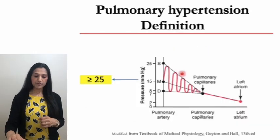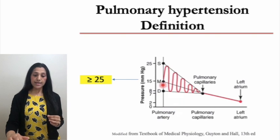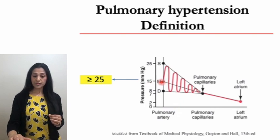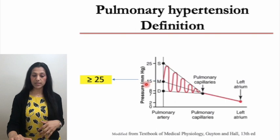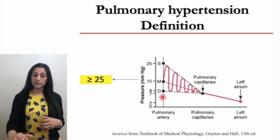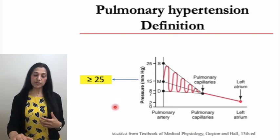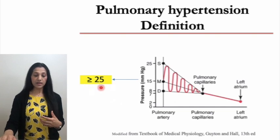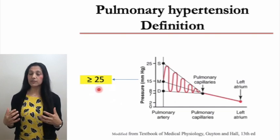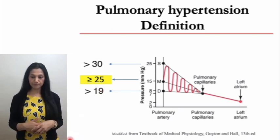In this figure, I'm trying to show you all the pressures associated with the pulmonary artery. For example, the mean PA pressure normally is about 15 millimeters of mercury, and systolic PA pressure is about 25. Diastolic PA pressure is about 8 millimeters of mercury in normal condition at rest. And just to refresh on the definition of pulmonary hypertension once again, when mean PA pressure is over 25 millimeters of mercury, systolic over 30, and diastolic over 19 millimeters of mercury, that's consistent with pulmonary hypertension.